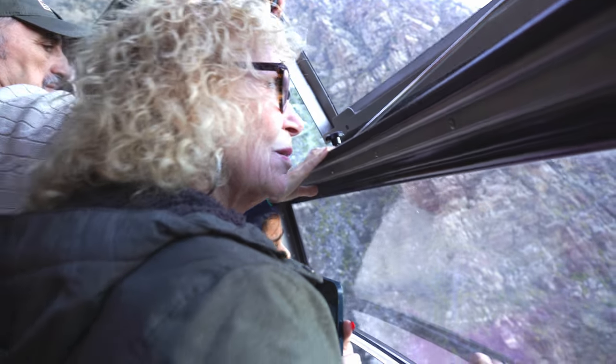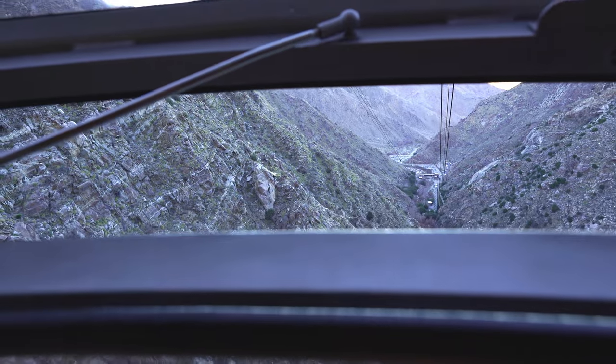Exactly. And then once you get to the top of the mountain, you do have a lot of options of things to do. We went in January, so it was winter up there, so it's probably one of the few places in Southern California that you can see snow. Right. And we did have our winter coats on, as you can tell, and it was quite chilly and quite breezy.